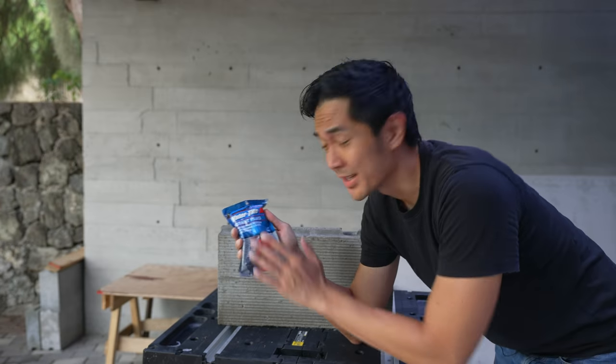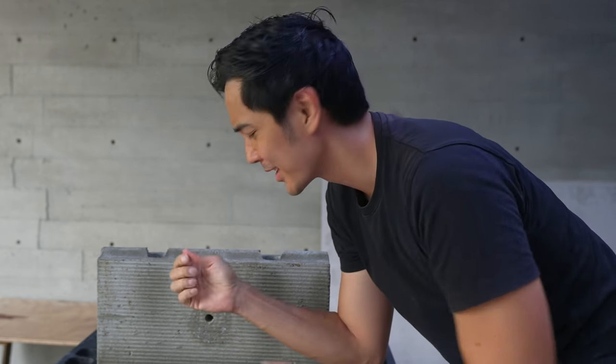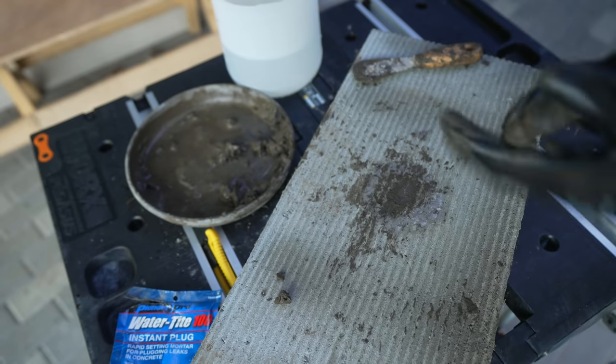Guys, when you're using this, make sure you're wearing gloves because it can get a little parang corrosive ng konti sa kamay. So make sure you're using gloves.